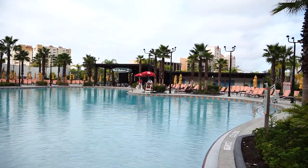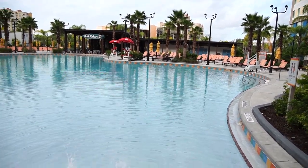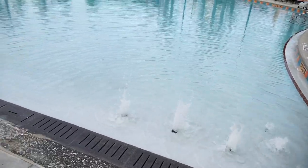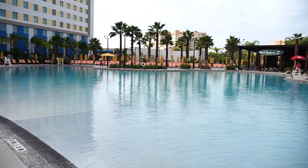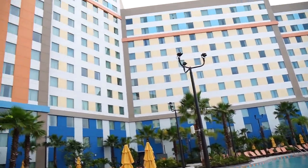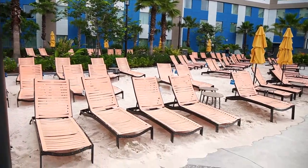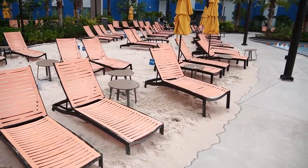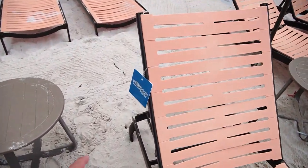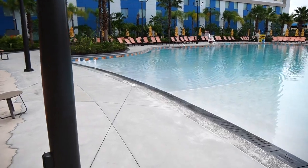So after breakfast, we came down to the pool because it just opened at 9 and there's nobody out here yet. We're not going to go to the pool. We're going over to Universal right now, but I wanted to show you the pool while there was nobody in it so you can get an idea of what it looks like from down here because we were showing it to you from up there. Yeah. And they've got these little signs over here on the chairs that are a QR code for the menu at Wavemakers Bar. It's a very, very nice pool though.